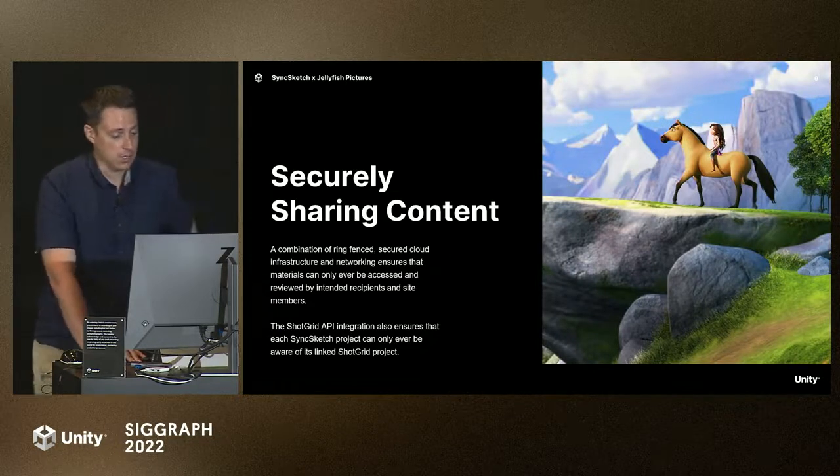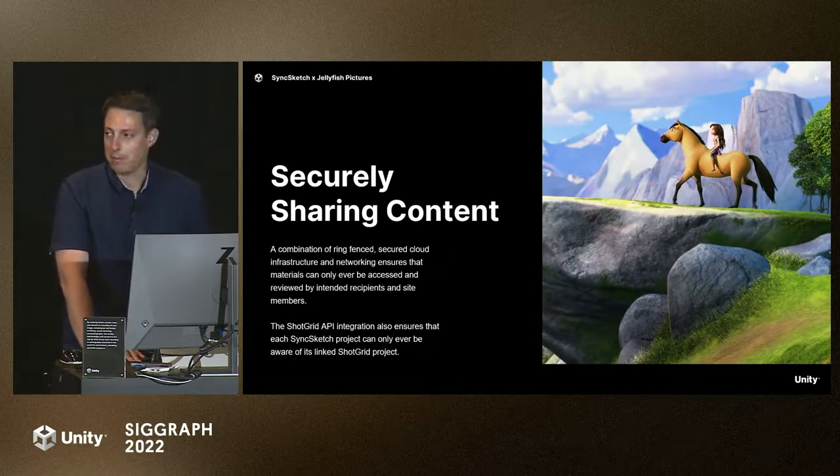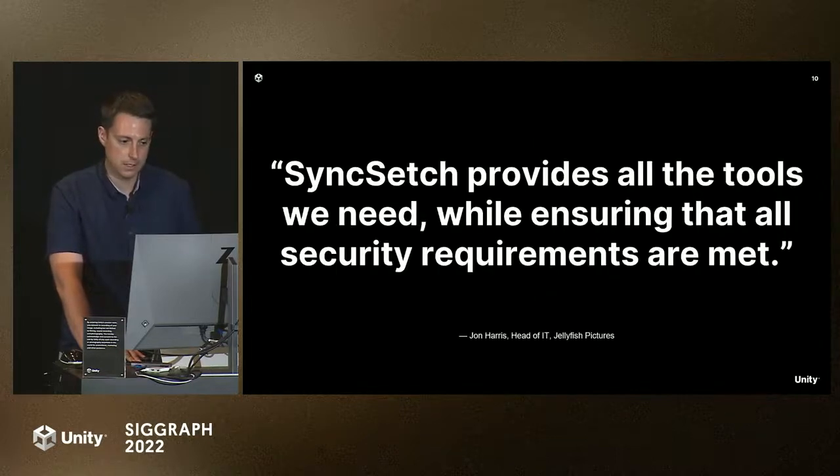And so, yeah, again, security is number one. You'll probably see a theme during this presentation. Again, it's to create a secure ring-fenced cloud and networking infrastructure to make sure that only certain people can see it at certain times. And we've also got it tied in via ShotGrid, and again, that's under lock and key as well.